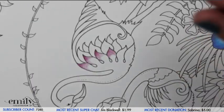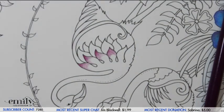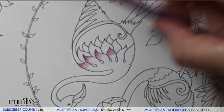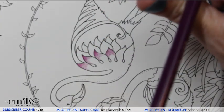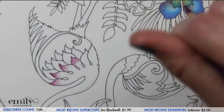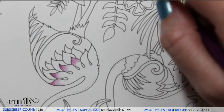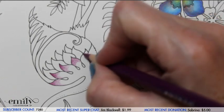All right. So again, we are using Eggplant, Crystal. In case, just a little recap, we are coloring a page from Magical Jungle today. We're coloring the Flamingos, and we are using the Arteza colored pencils. But I'm also mentioning what colors equate with the Prismacolors also. Let's make sure we've got plenty of light here. Okay.